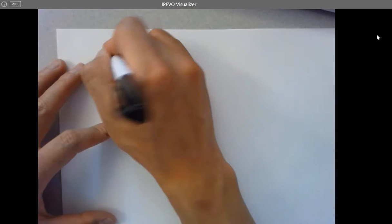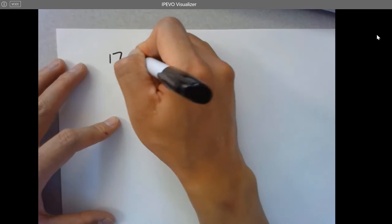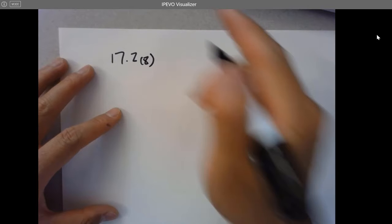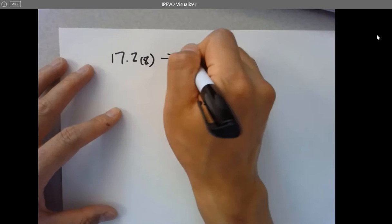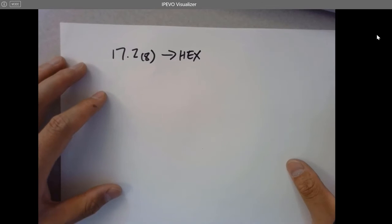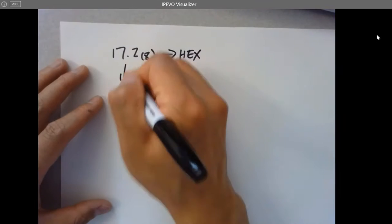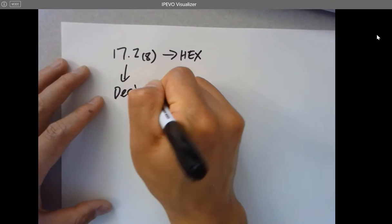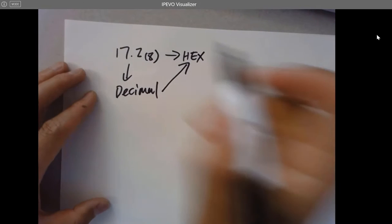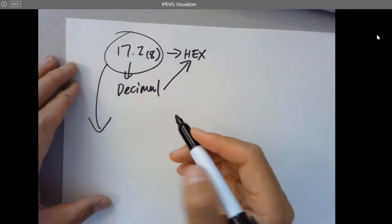If I'm telling you this is an octal number, and I'm asking you to convert this to a hex number, what can you do? I didn't teach that, right? You didn't learn this. But you know how to convert this into decimal, and you know how to convert decimal to hex. So how do you convert this number into decimal?